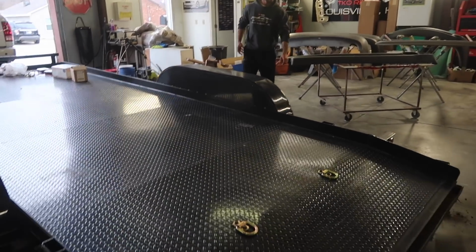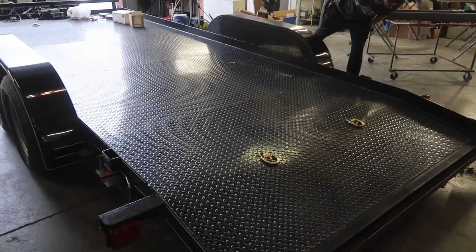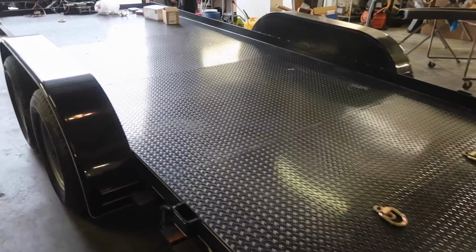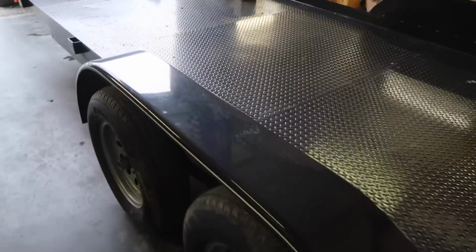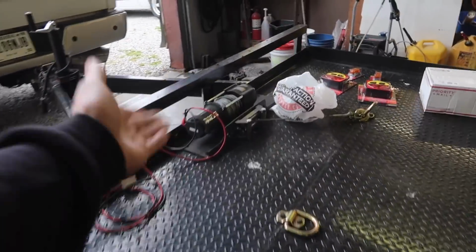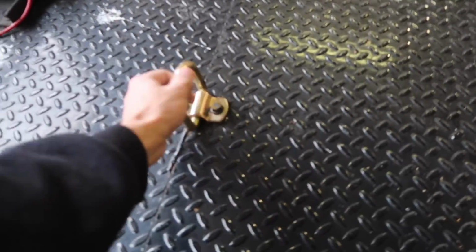All right, guys. So we just got back into the shop. We made our trip up to Madison to get some door panels for Babs. This is the first look at our trailer. It's a bit dirty. She's been sitting outside every day, but we did buy it brand new. We added the winch in the front and then these D hooks so we could tie the cars down.